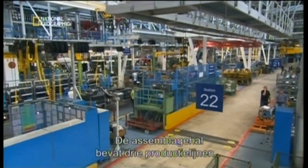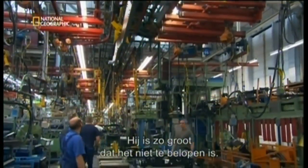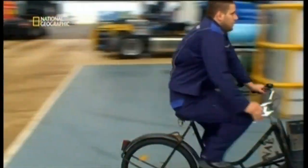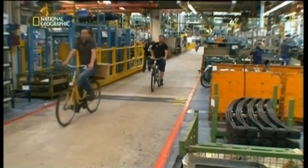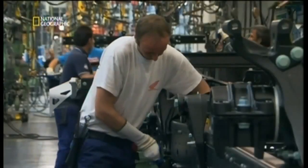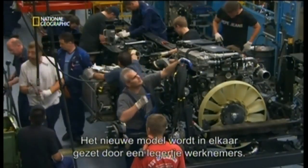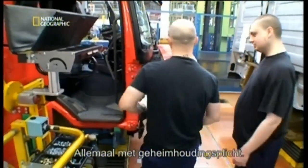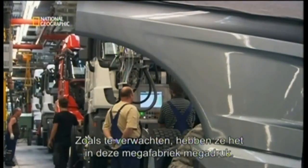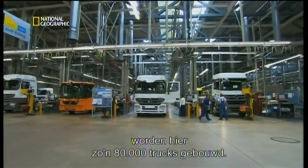The assembly hall itself holds 3 production lines, each stretching a full kilometre long. It's so big, you need a vehicle to get around. Assembling the new top-secret model is an army of workers, all sworn to secrecy. As you'd expect, this megafactory is mega busy. Over the course of a year, some 80,000 trucks roll down these lines.